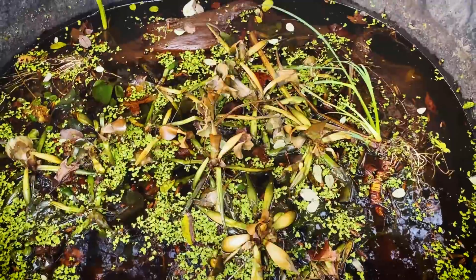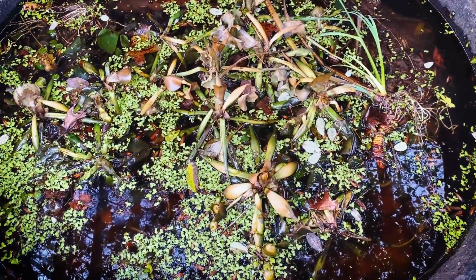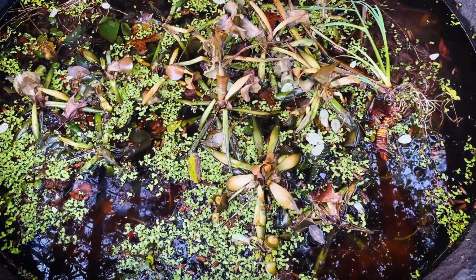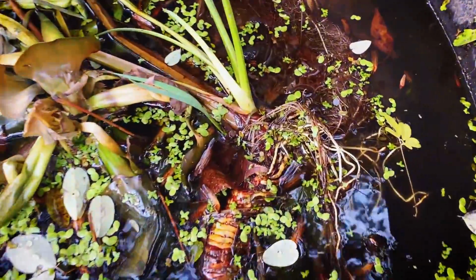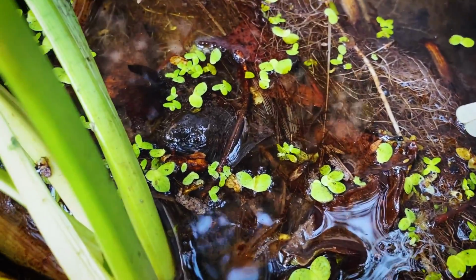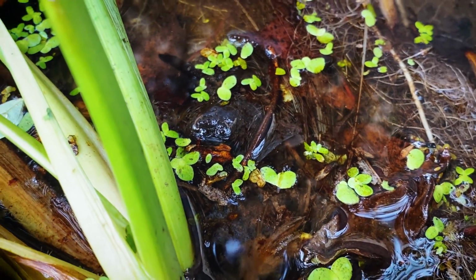All right, let's see if we can see some turtles without having to stare into a bunch of water glare. All right, so right here is a planted stock tank that has the hatchling alligator snapping turtles from last year. Also a couple hatchling Florida soft shells. And if you look right here, that little head sticking up, that's so funny. He's just chilling right there.